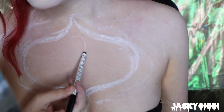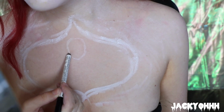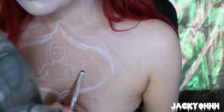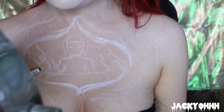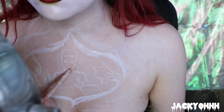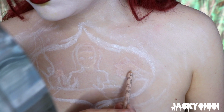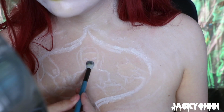And then I took my NYX Slide On Glide On pencil in white and I started to sketch out the whole chest piece. So as you guys can see, I'm doing the tea party scene from Alice in Wonderland, yes. So I just went in and sketched out Alice, the Mad Hatter, and the March Hare.